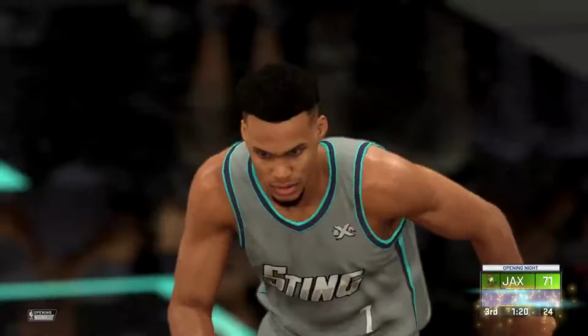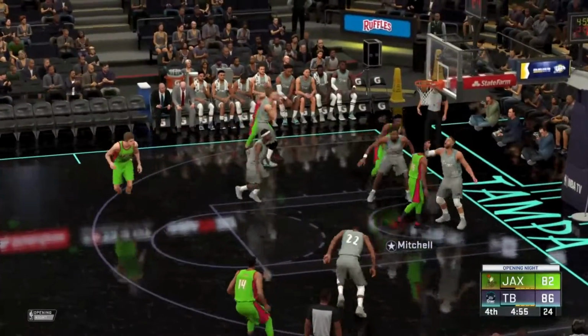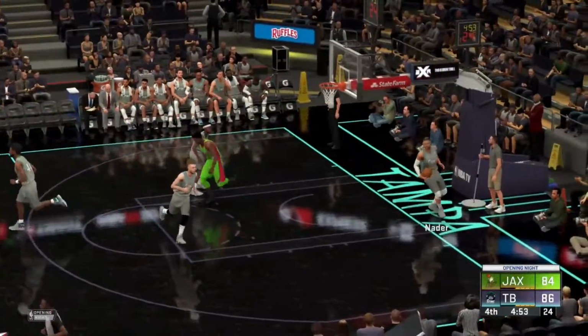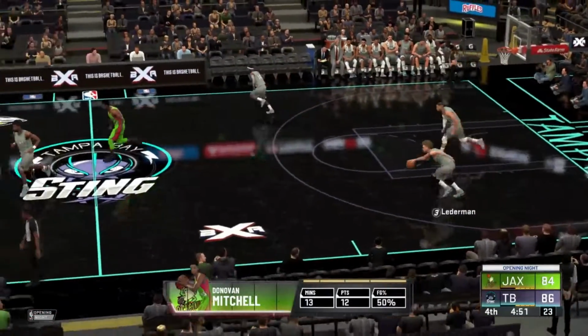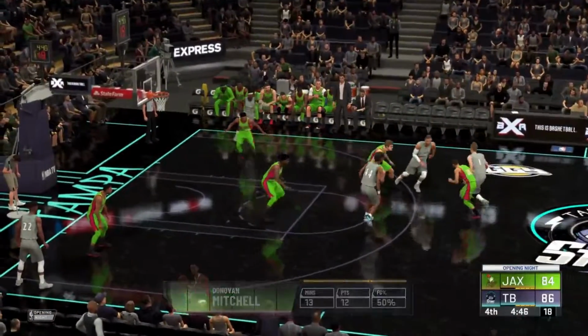Black holes checked in for Gallinari. Here's the teardrop. It's deflected, and he recovers it. And it's good, 2 points. He's been a different guy here in the second half. His shooting percentage is far better than it was before the break.